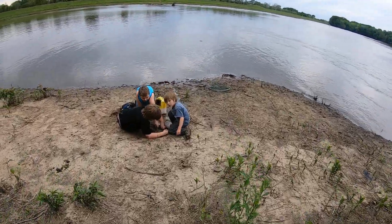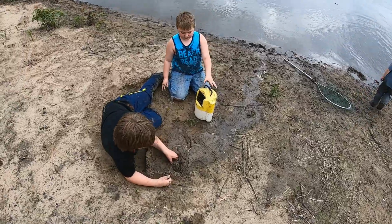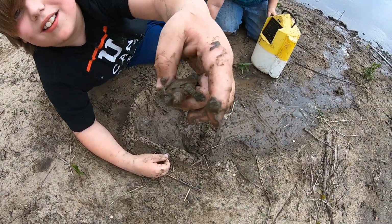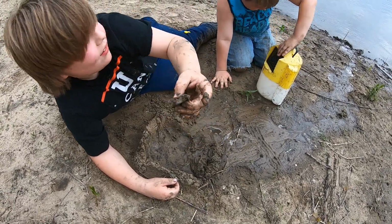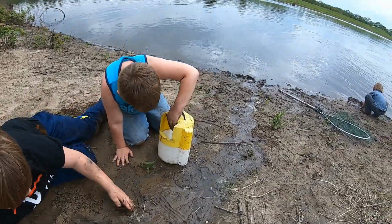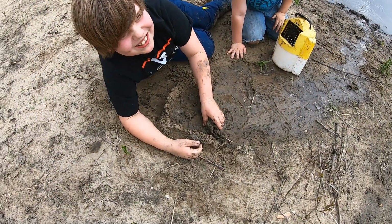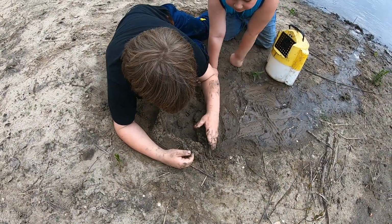What are you guys doing? Well, we're building a hole. Well, I'm building what I found. What'd you find? The seal! What is it? It's a soft-shell turtle. Where'd you find it? I was digging over there just to play with some mud, and I found something, and I didn't know what it was. It looks like you're digging a hole to get in with him there.